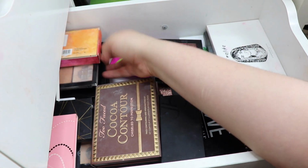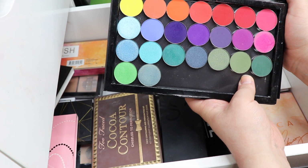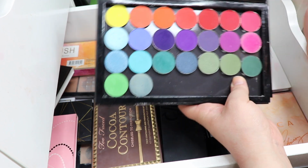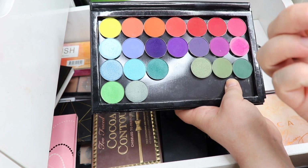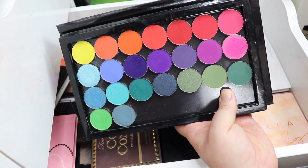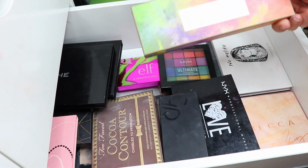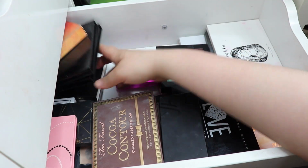I have some, what is this? These, I think, you're not supposed to see this. No, this is not that. These are anyway all from, what are the brand called? Coastal Scents, yes. So I haven't used these that much, and I don't like them that much. La Belle UK.